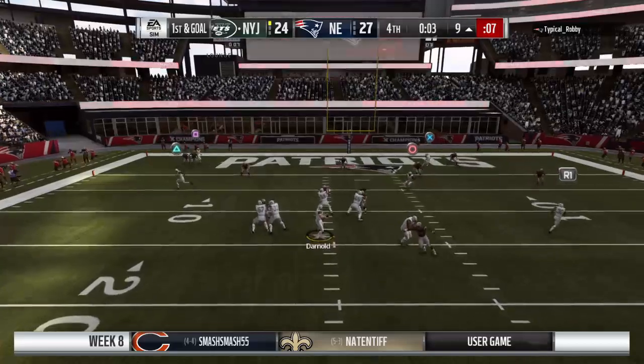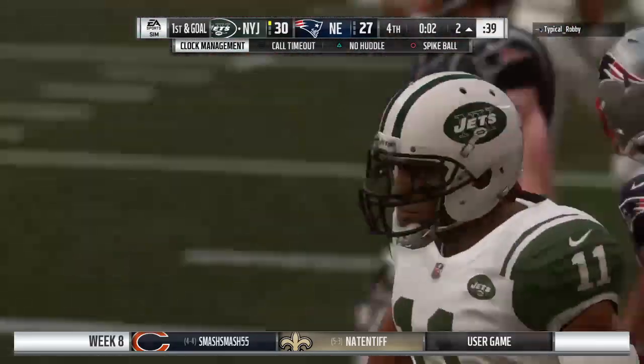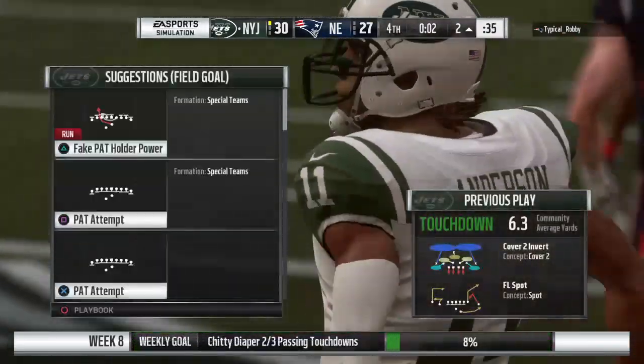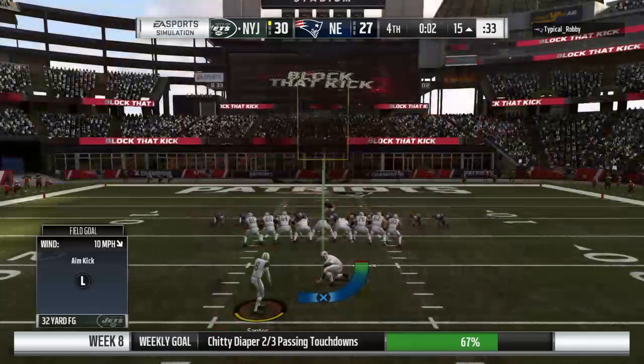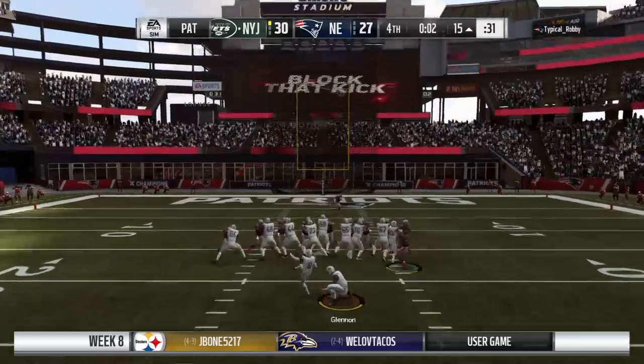One last throw down for Darnold. And he's got it. It's caught for a touchdown. And they have taken the lead here in the final seconds. So for those of little faith, guess what? It got done. They now have the lead with that touchdown this late in the contest.